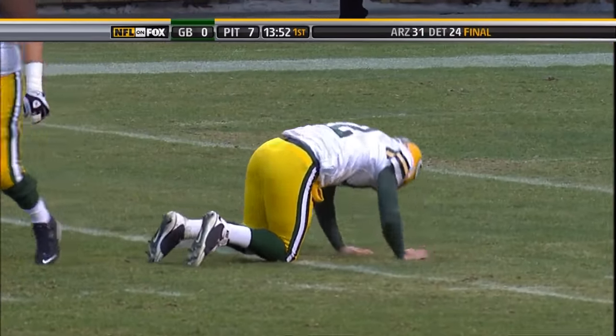How about an onside kick, and it is to perfection. Recovered by Pittsburgh and Ike Taylor. Now a penalty flag is thrown. Did it go 10 yards? It's got to get to the 40 before it's touched by Ike Taylor. And a late flag is thrown, and there's the sign for illegal touch.